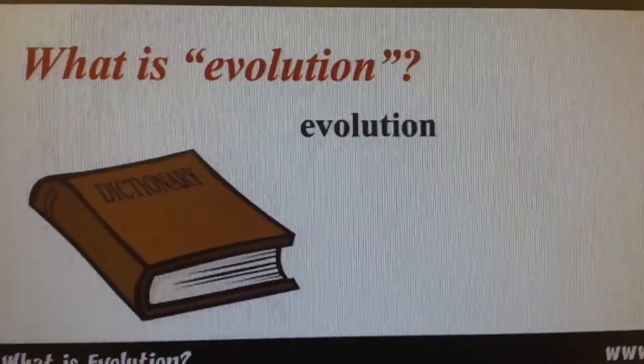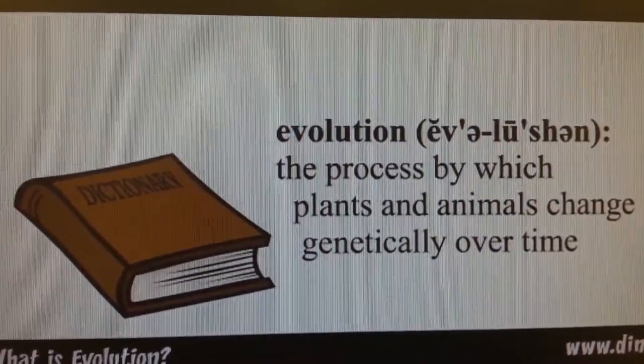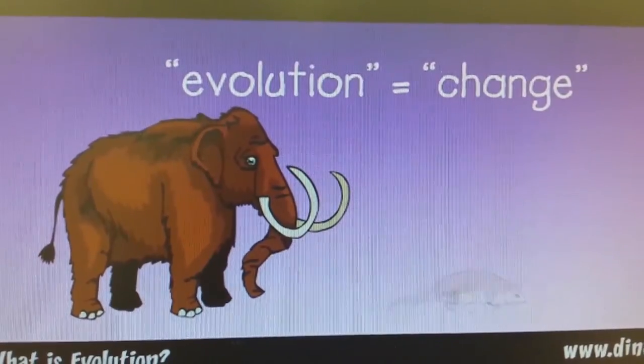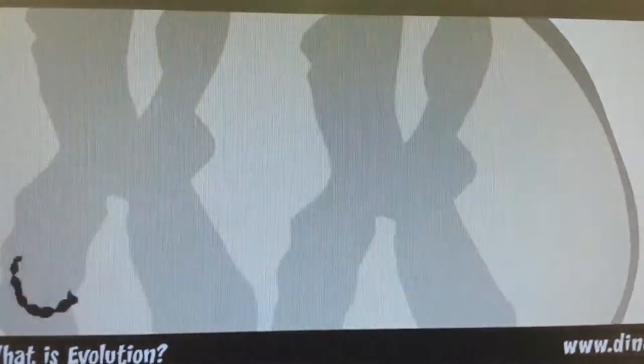Let's touch on exactly what is evolution. What is evolution? The dictionary says that evolution is the process by which plants and animals change genetically over time. So what does that mean? Basically, evolution means change. Each animal is special and different from every other animal. Even two of the same kind of animal are different in some way. These differences happen because each animal has a special kind of code within its cells called genes.